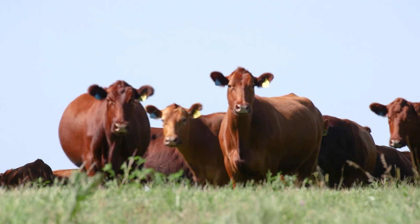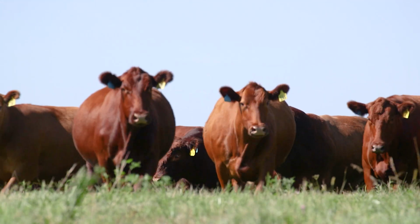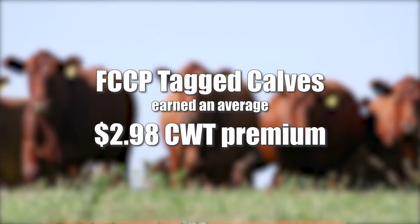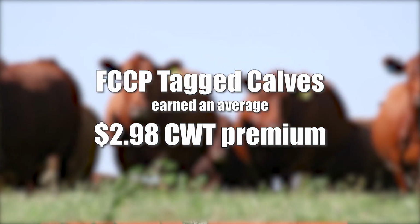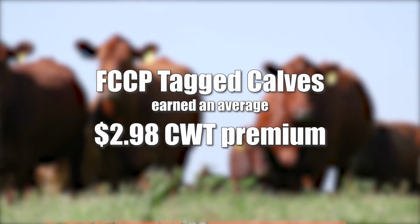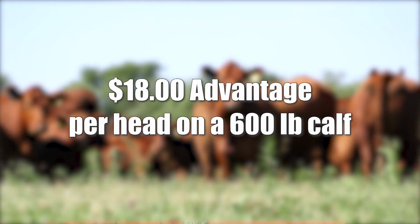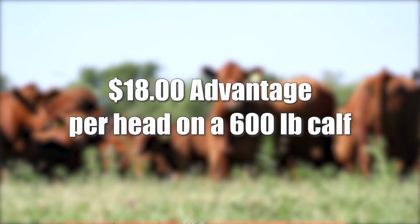This growth is not surprising, considering the tremendous return on investment that producers are experiencing with this no enrollment fee, 99-cent tag program. Recently, research has shown that FCCP tag calves garner a $2.98 premium per hundredweight compared to a non-tagged Red Angus influenced calf. This calculates to an $18 advantage per head on a 6-weight calf.